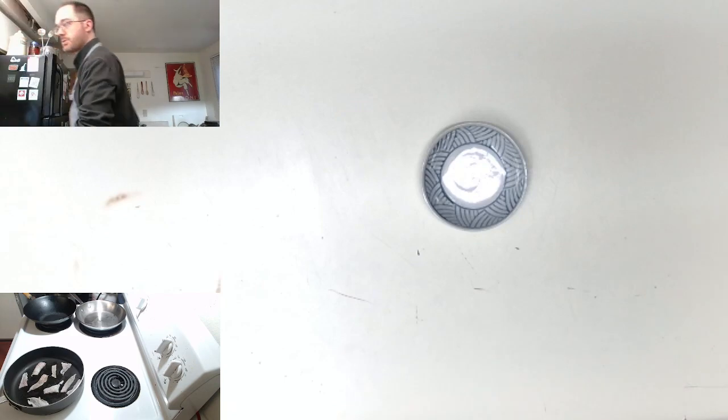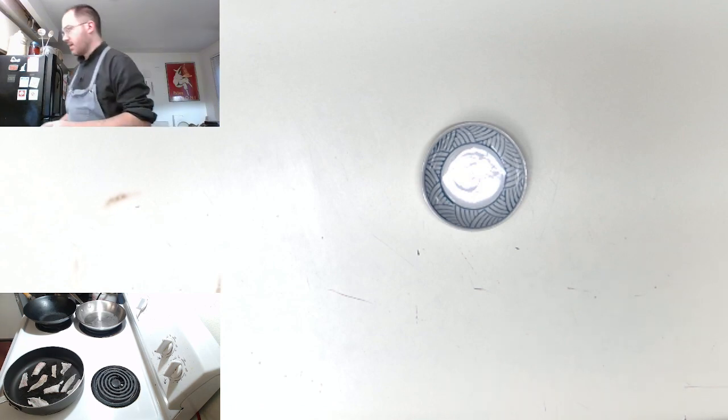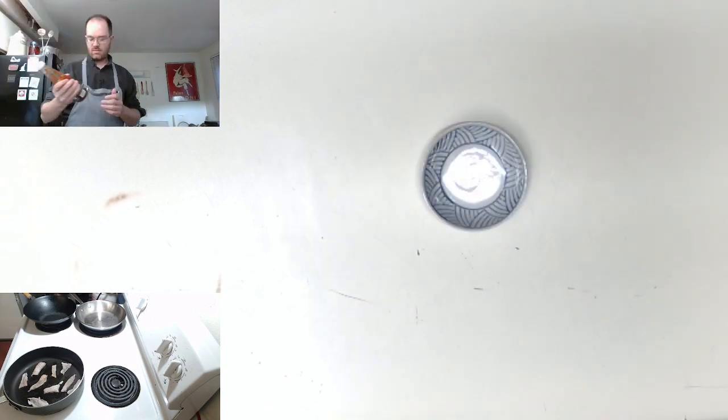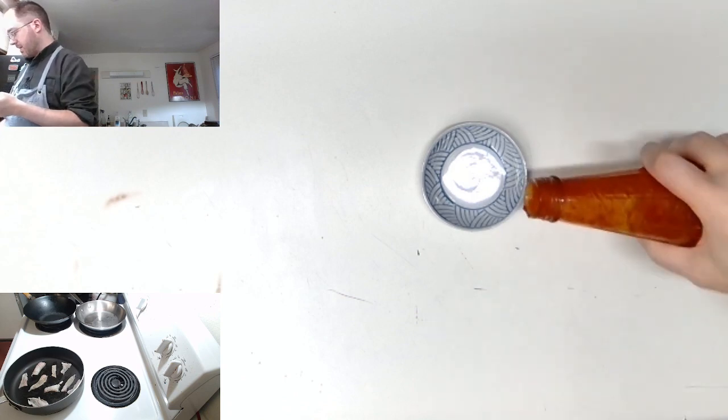I do have ketchup, which I know is not the right thing, but I also know it is not completely off because it's tangy and fruity. Oh, actually, you know what I have? It's still ketchup, but it's banana ketchup, which is tangy and fruity and less savory than tomato ketchup.